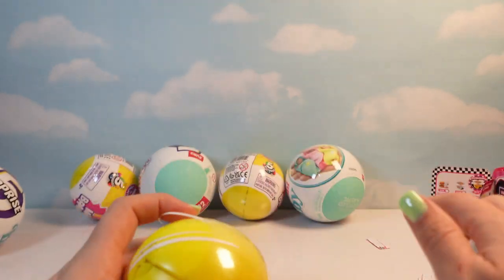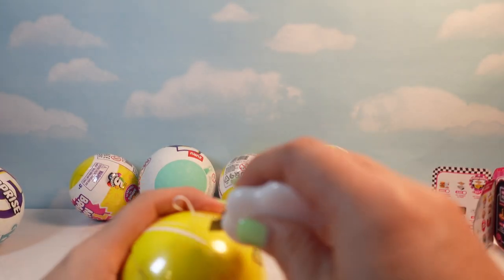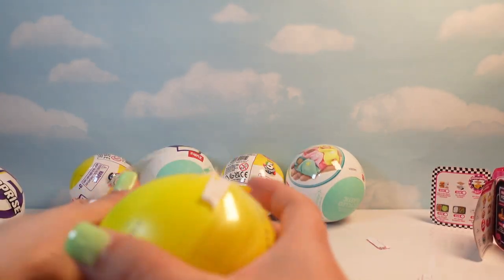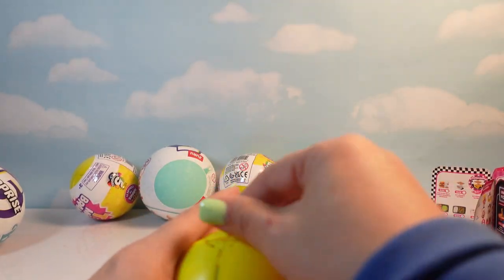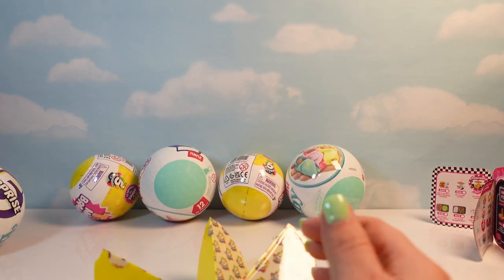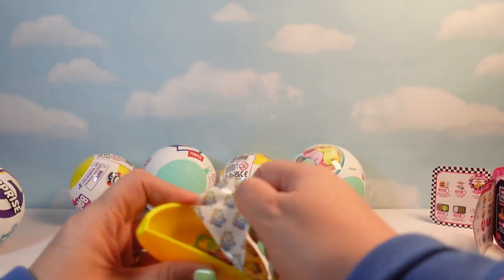I do get a little annoyed by Mini Brands and their weird phases. And Miniverse does the same thing, where they release half of the series in capsules, and then they release everything in the next half. So if you spent the first half of the year getting all your capsules, then you're getting a ton of duplicates.